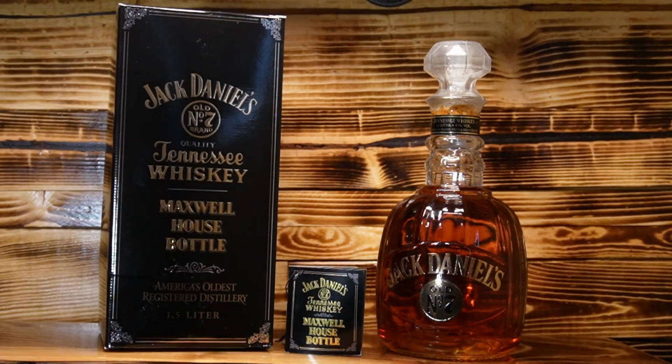Hello, and welcome. Today, we take a look at the Maxwell House bottle from Jack Daniels. This is the 1971 decanter, which is 90 proof and 1.5 liters. It has never been opened and is intact with original hang tag, box, and undamaged seal. It holds a value of $577.51 on bestofwines.com. This bottle comes in second in its commemorative bottle lineup.